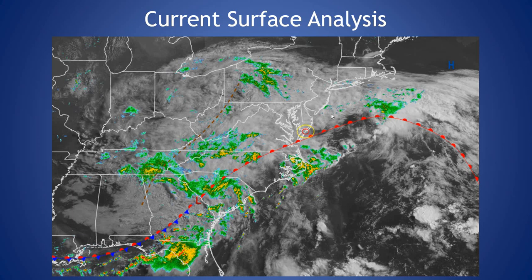Moving into our current surface analysis, we do have a warm front just off the coast, and an area of low pressure that gave our area those strong winds as well as rainfall yesterday, well off to our north and east. We're going to see this warm front remain stationary right along the coast today and then slowly move inland once we move into the evening and overnight hours.